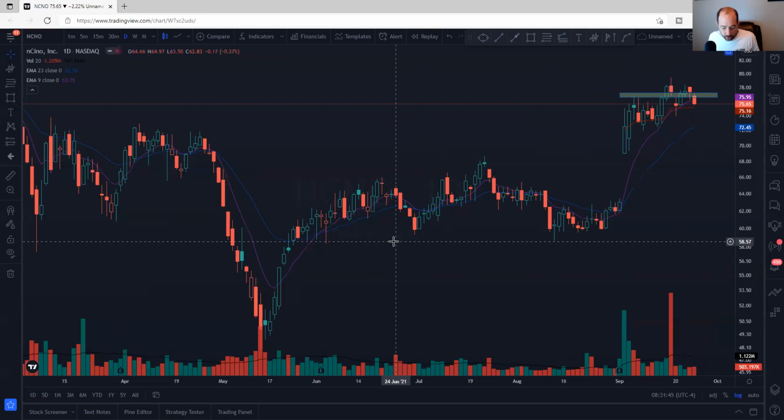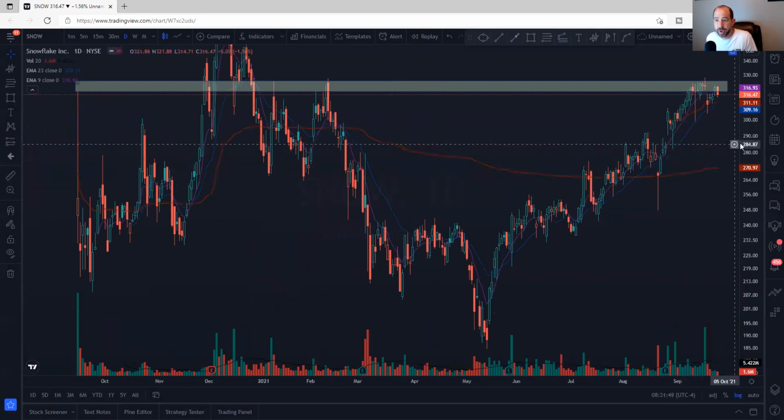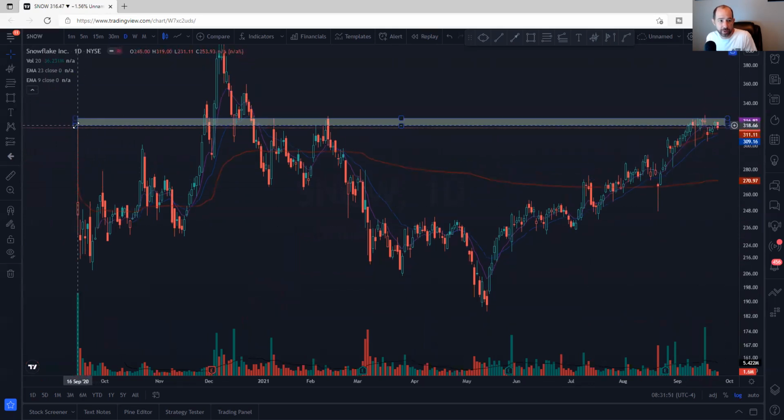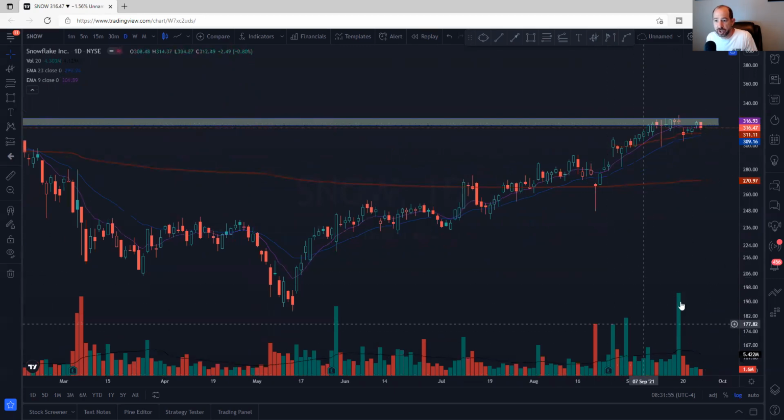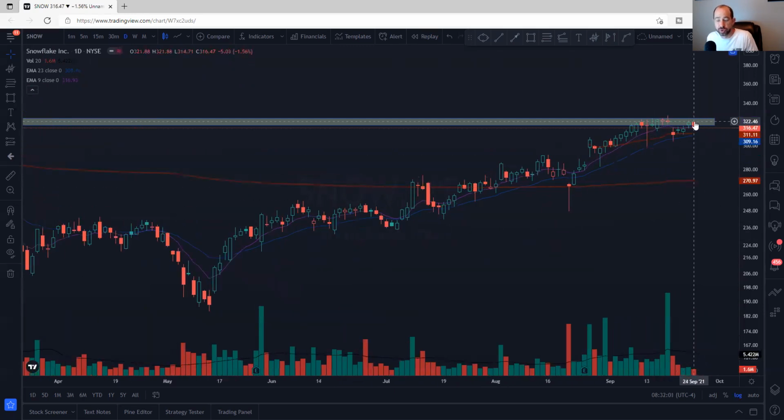That's NCNO. Snow is on here. I mean, if you go back, this was an important area from the IPO, and now it's back to the area. Lots of accumulation happening on this. We'll call it maybe a handle. You're seeing a drop in volume. This one looks really, really close to popping. Again, the 23 days is catching up. The 9 days is flat. So this one looks really good.